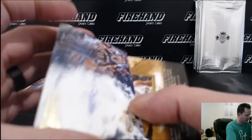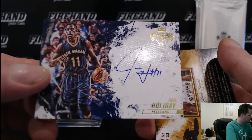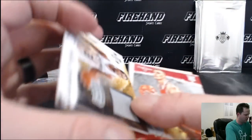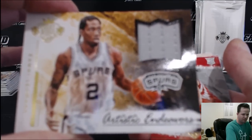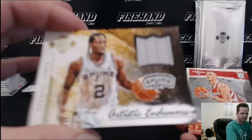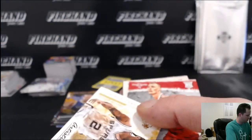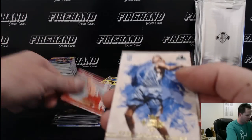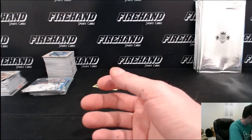Drew Holiday to 35. Autograph for the Pelicans and Gates. Jersey card, go Aztecs. Kawhi Leonard for the Spurs, J.R. Milliken. Sam Decker, Karl-Anthony Towns. Then we got the jumbo cards.